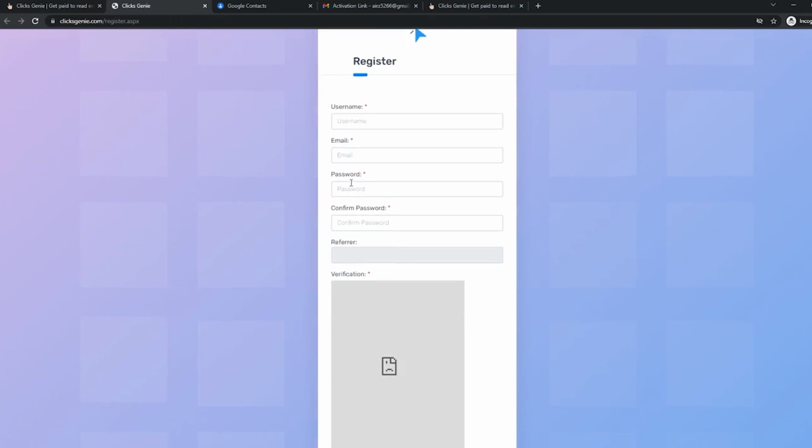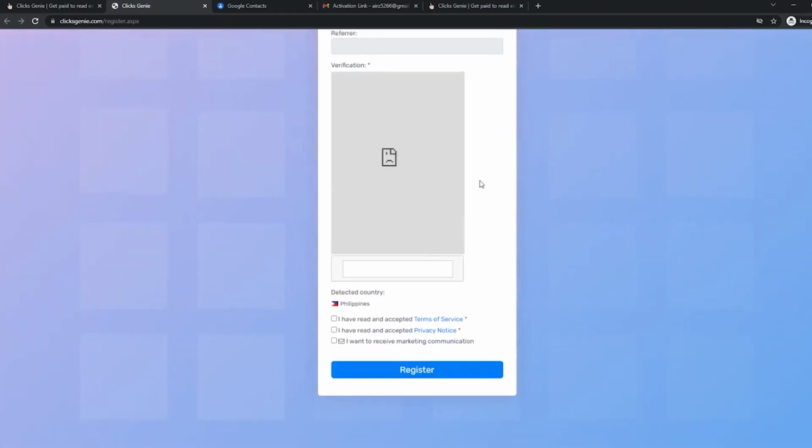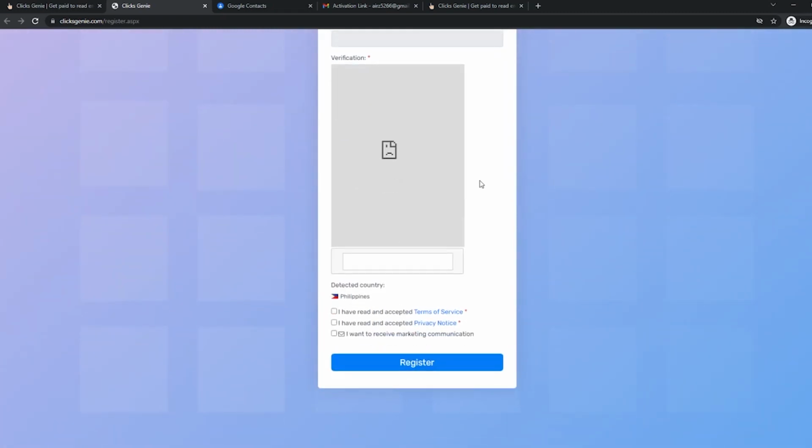You just need to type in your username, email address, and create a strong password for your account. Click on the box to show that you agree on the terms of service after you have read it. Clicking on the second box just below also shows that you agree to their privacy notice. The third box, however, you have the option of not clicking it. After all that, just click on register down below.